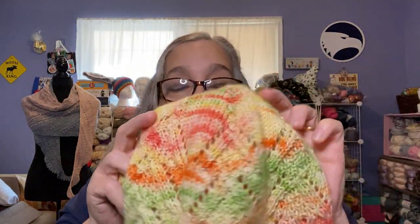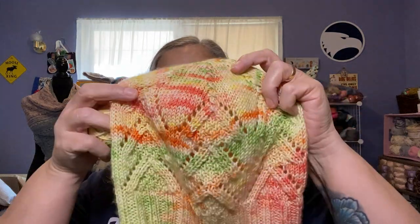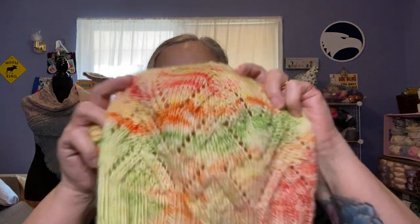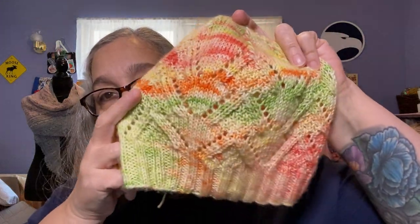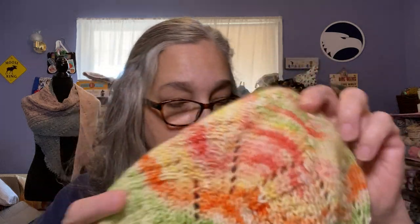And here is the hat. I soaked it, I didn't really block it. I soaked it and laid it flat, but I guess because it's superwash, it grew. It was not a slouchy, and now it is a bit of a slouchy. But my daughter will like that. So there is that hat.